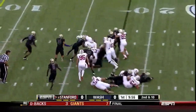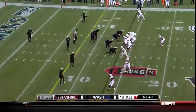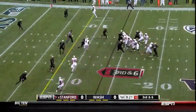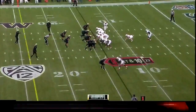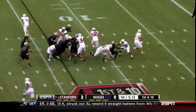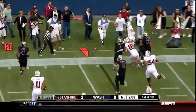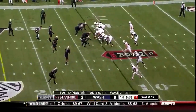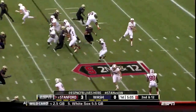Give to Taylor. Bursts through a hole, and it's inside. Let's see if Washington has a stop in them now. There's Levine Toilolo at the top. Nunes firing for Ertz. It's incomplete, and the Cardinal are just 1 for 3 in the first quarter on third down. But they do have a field goal, and they're up 3-0. On first down, Nunes buying time, now running out of time, and knocked out of bounds. It's not a 2-yard loss. It's 2nd and 10. 2nd and 12 as it is.